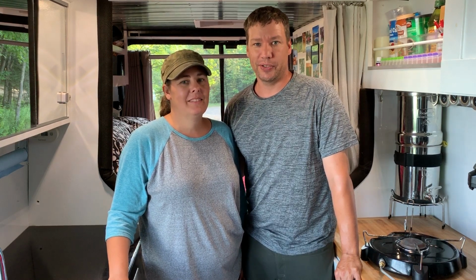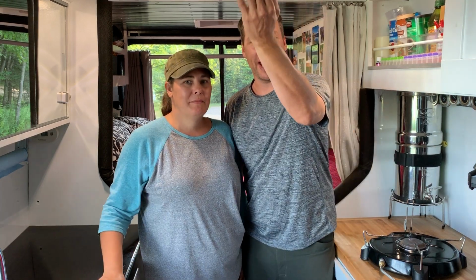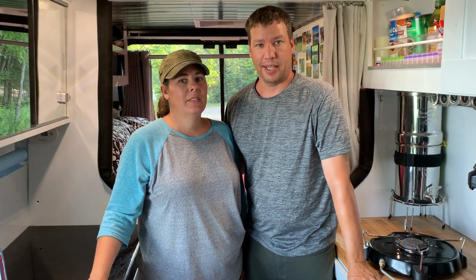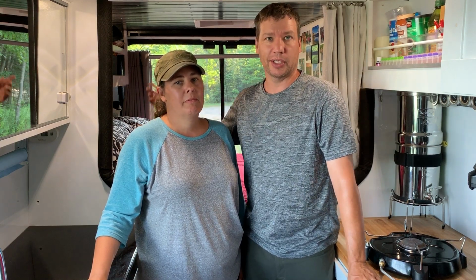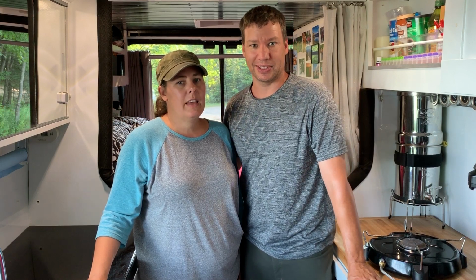We would have done a few things differently. I would have moved this front fan a little bit further back so it was closer over the stove. The only reason that works is because of that side window. Otherwise, it'd be an issue. And I also would have put a small window above our heads. That way, when we turned on the exhaust fan, it would have pulled that nice cool air right over the top of us.